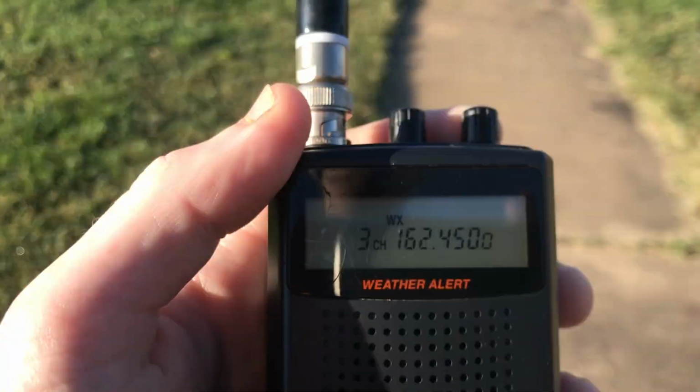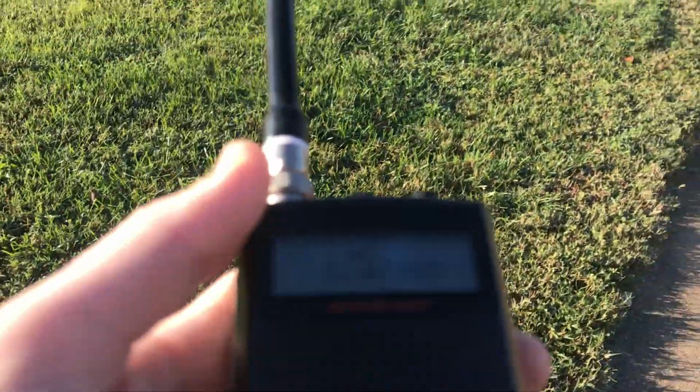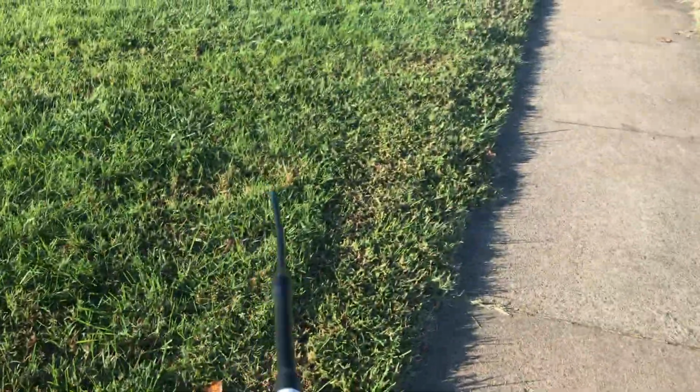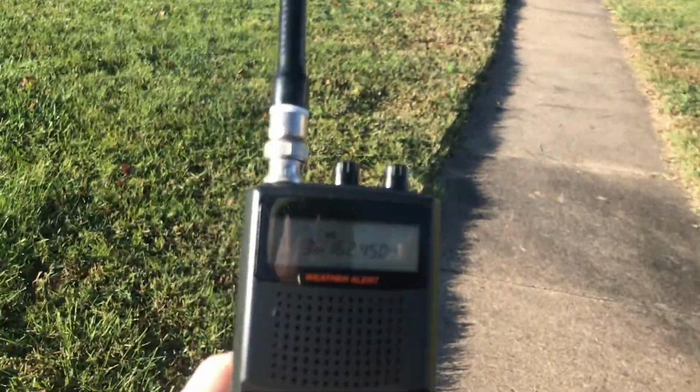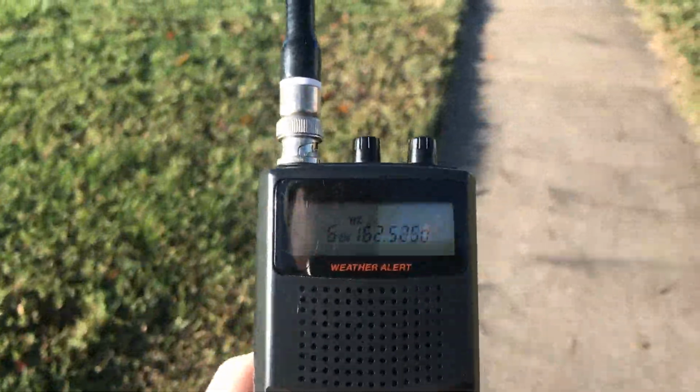17th, 2020. Yesterday's high temperature was 55 degrees. The normal high is 57. Yesterday's low temperature was 38 degrees. Partly sunny.